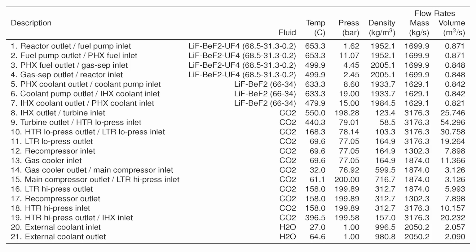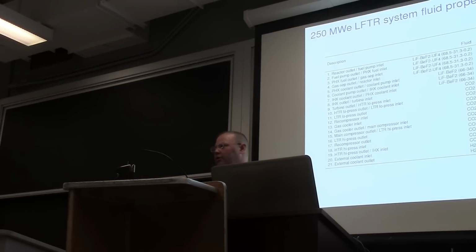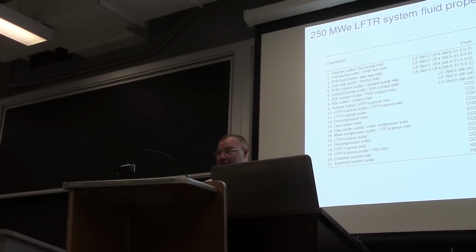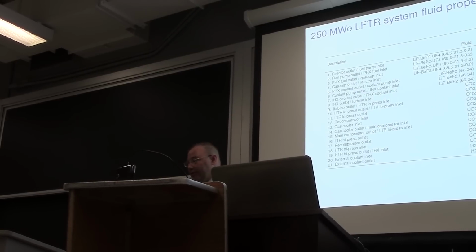So what do you think that's going to mean for the size of your turbo machinery? Whew. Real small. I mean, you could conceivably lay out the turbo machinery for this thing on this table. The turbines and the compressors. Now the heat exchangers are a lot bigger. But I mean, we are talking some really, really small turbo machinery. And it's all driven by the fact that carbon dioxide at these temperatures and pressures is a really dense gas. And that's just amazing.